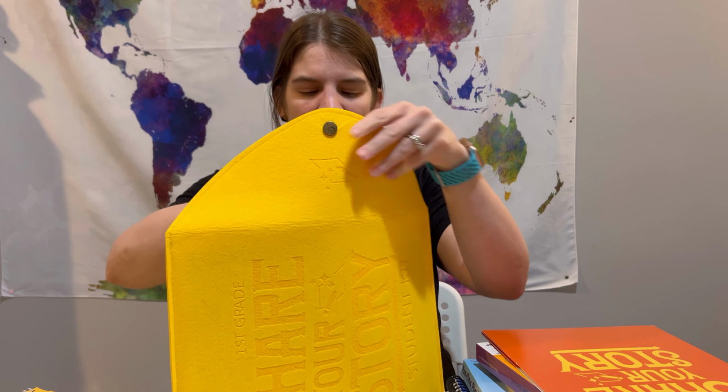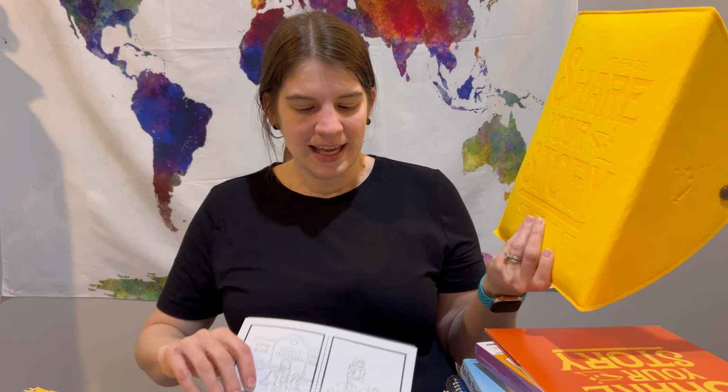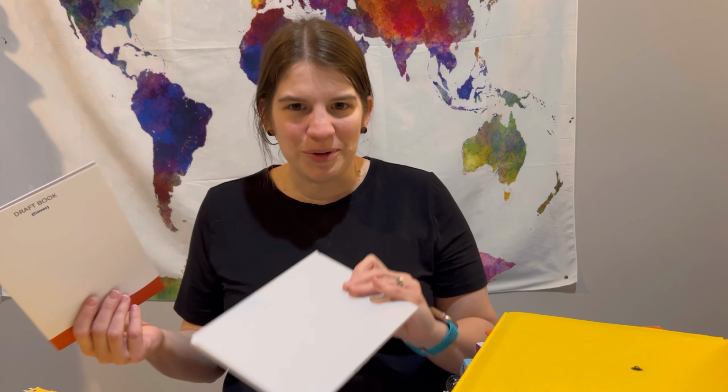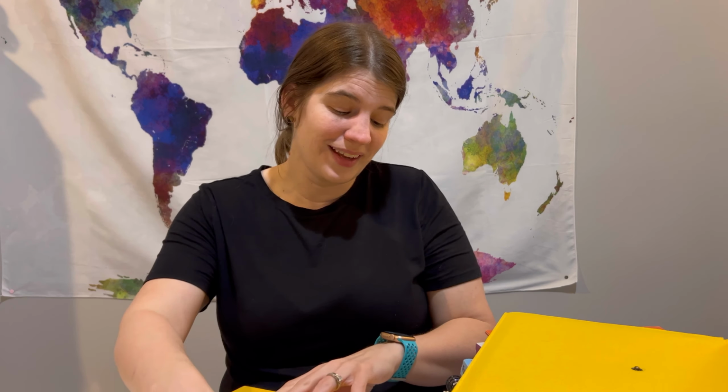It comes with a folder and has a certificate in here. It has this fun little soft envelope for the kids. This is their student kit. She has some printables. The older kids don't have these printables. There's some construction paper. It has a hardcover book for their published book. They're going to publish a book with their hardcover. Then they have a draft book. They have student activity sheets walking them through. And then this is the parent guide.